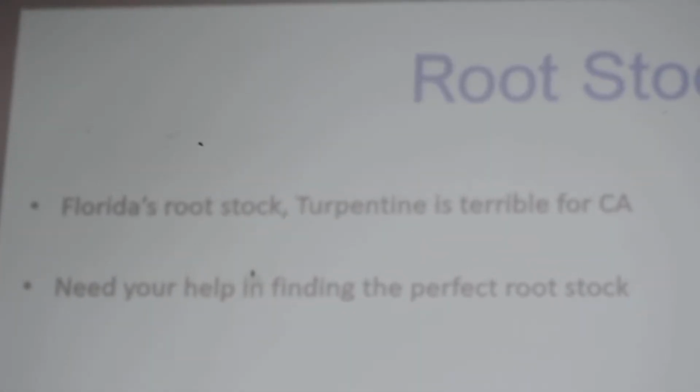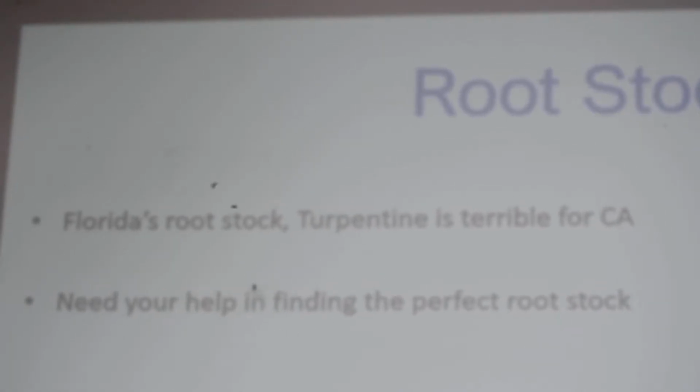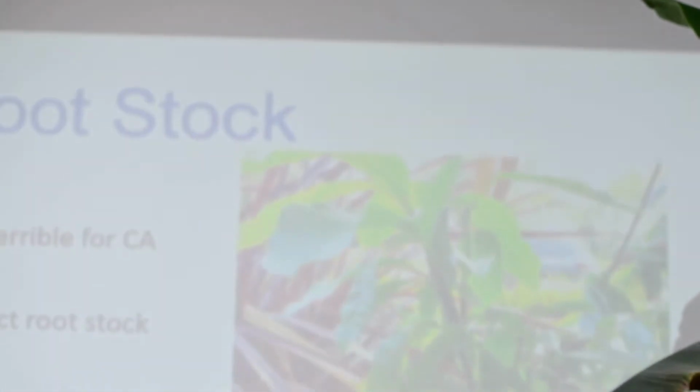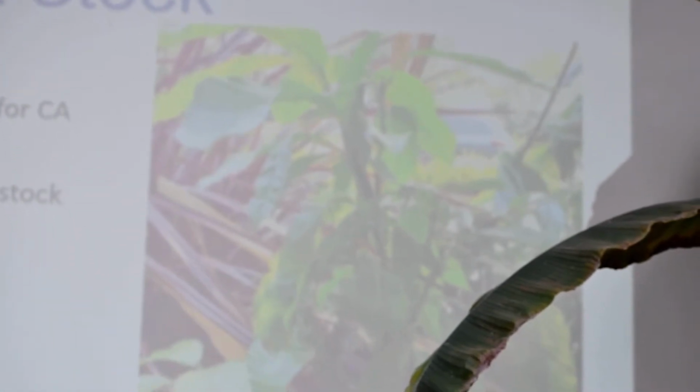For example, 2 years ago I went to Florida, ate a bunch of mangoes, and brought the seeds back with me. I planted them, and I overwatered them by mistake because I didn't know then that they do not like overwatering. But one of them survived, so I planted it in the ground and it survived winter. This is the one in the picture. And it could be that it's a good rootstock for the California climate and our soil.